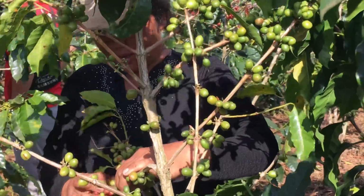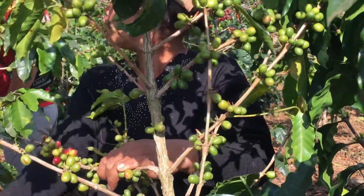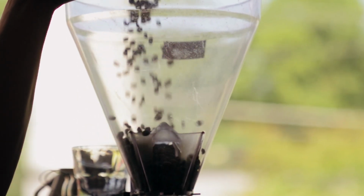Robusta beans have a higher caffeine content, typically around 2.2% to 2.7% caffeine by weight. This higher caffeine level contributes to their more bitter taste.